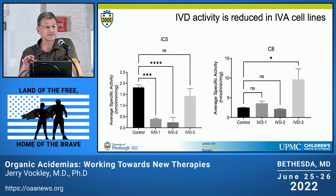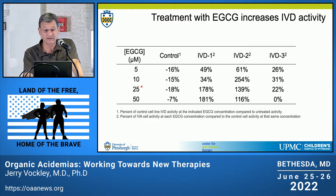So for us, that was one of the things that first started suggesting that maybe this mutation didn't really cause disease. It just caused accumulation of the chemical that we use to identify the disease.